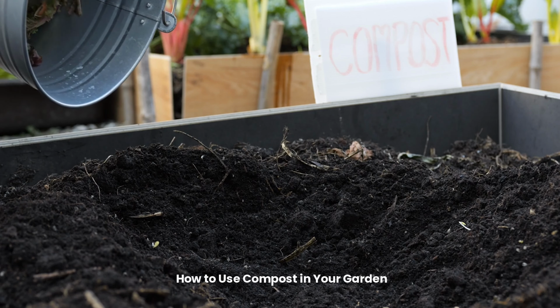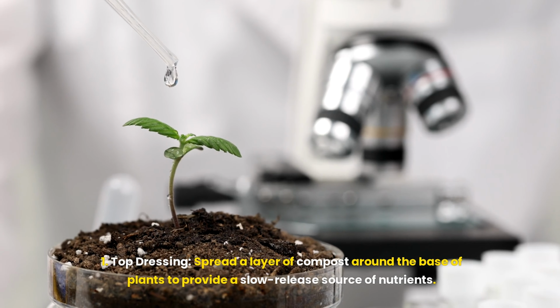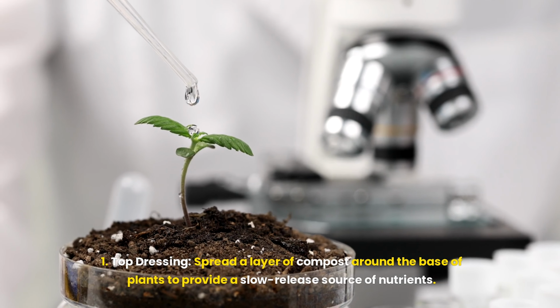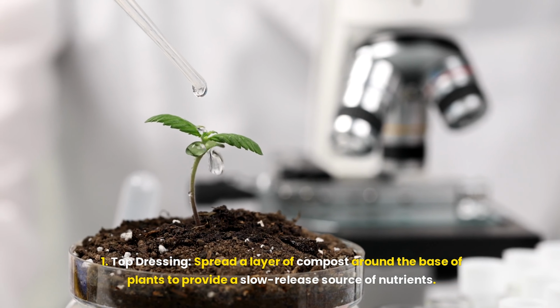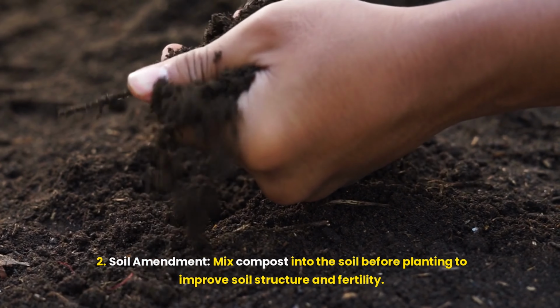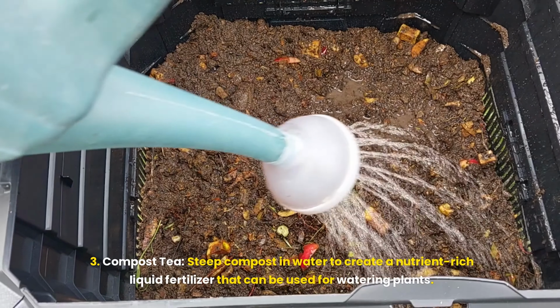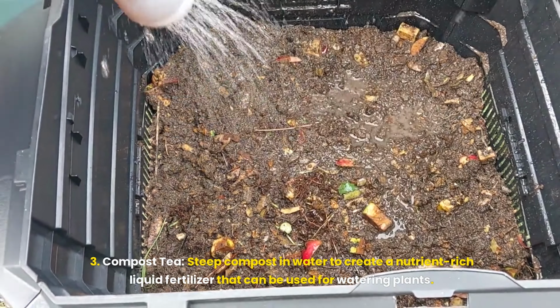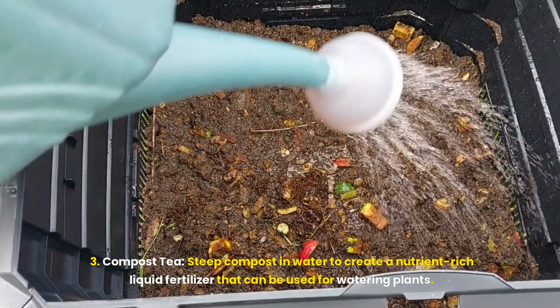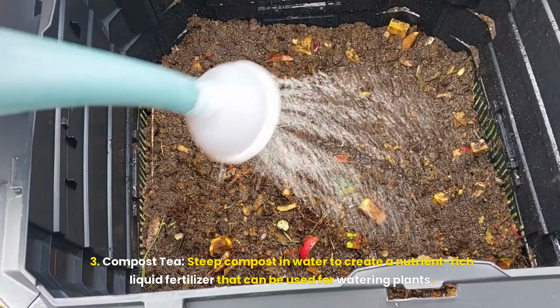How to use compost in your garden. 1. Top dressing. Spread a layer of compost around the base of plants to provide a slow-release source of nutrients. 2. Soil amendment. Mix compost into the soil before planting to improve soil structure and fertility. 3. Compost tea. Steep compost in water to create a nutrient-rich liquid fertilizer that can be used for watering plants.